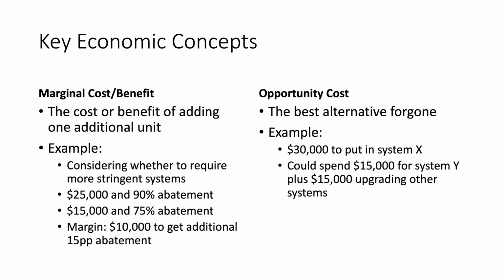Why that's important comes to our next concept, and that's the opportunity cost. Because if you save money, maybe being less stringent, where that extra stringency is very costly on the margin, you can put that money that you've saved into something else, right? So the example for that is you could put $30,000 into System X, which works really well, but you could also spend $15,000 for System Y, right? So you spend less and you do a less good job of cleaning up pollution in one area, but you save that extra money to clean up pollution in another area.